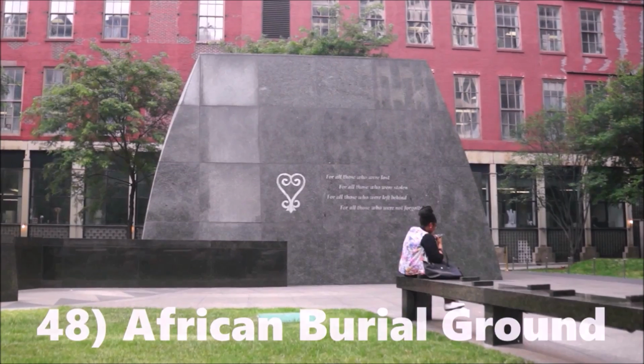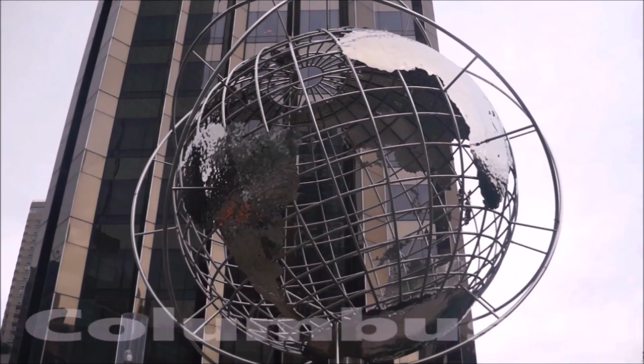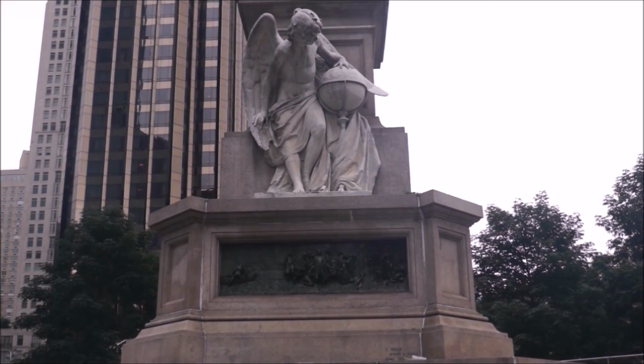This is a memorial site to the unnamed free and enslaved Africans who were buried here. It was only rediscovered in 1991. The cool thing about this intersection is that it's the point from which all official distances from New York City are measured.